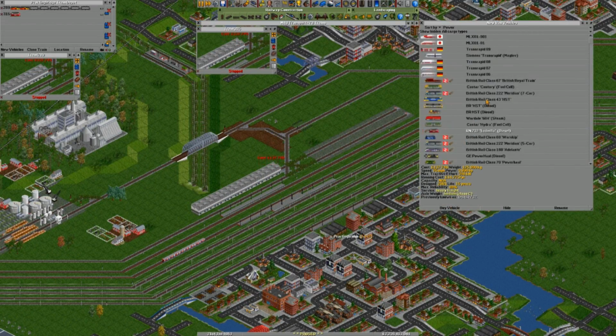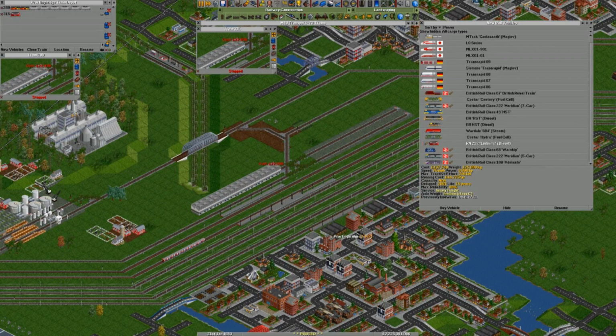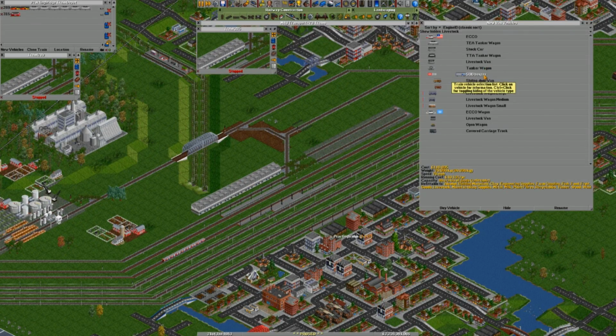Let's just grab one of these thingies. Right, so we got milk at the front. So we're going to refit you to carry milk. Done. That should all be set up now to carry milk. We're then going to grab some livestock carrying things. Maybe these box cars.